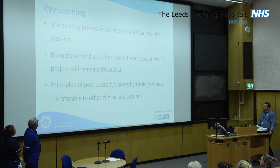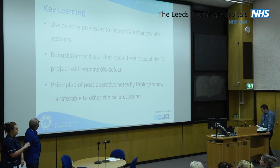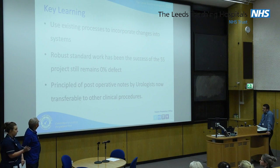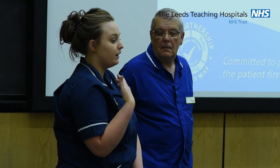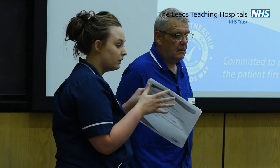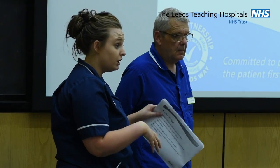Key learning: use an existing process to incorporate changes into the system, so that we can look at what we're doing already and see if we can incorporate that into other things. Standard work has been really good, like I say, we've been able to spread it from 43 to 42. On the principles of post-op instructions, when the urologists all sat down and looked at them, they said this could be used on other procedures like TURBTs, to make sure that nurses, when they're warding patients, know exactly what these patients need to do.